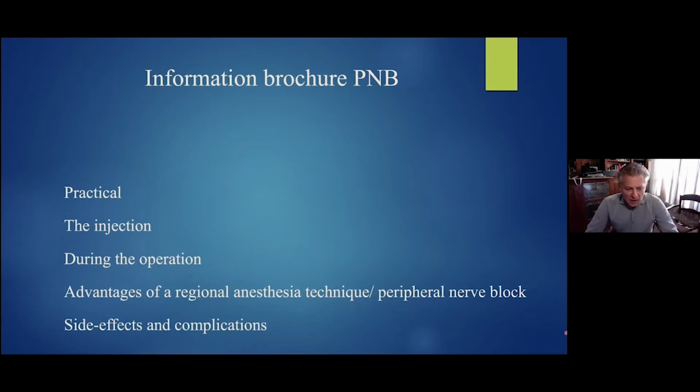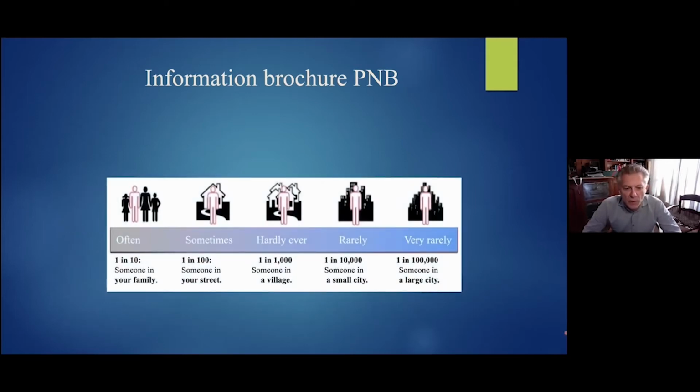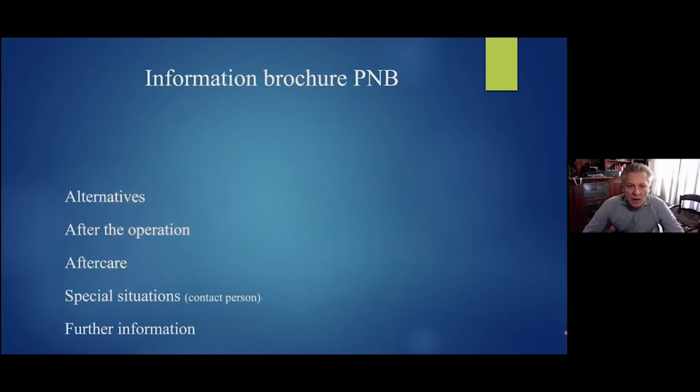Explain the side effects and eventual complications, but pay attention that you explain the frequency very clearly. A complication that is often, like 1 in 10, is, say, someone in your family. And if it's very rare, 1 in 100,000, then it's someone in a large city. That's better to explain to the patient. Explain what the possible alternatives are. Tell them what will happen after the operation and the aftercare when they leave the hospital.